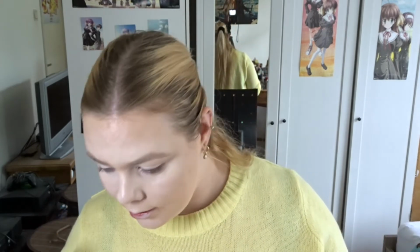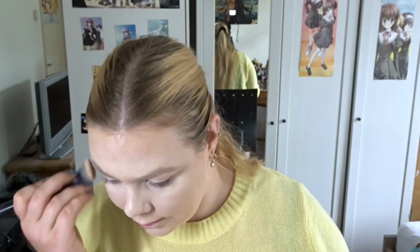Maybe I'll like it a little more when the shade is more perfect. So I quickly did my concealer off camera because this is not on trial. This is the Too Faced Born This Way concealer. But what is on trial today is the other product I have from the Catrice True Skin line, which is their loose powder.